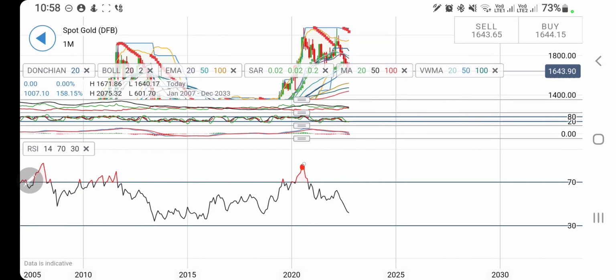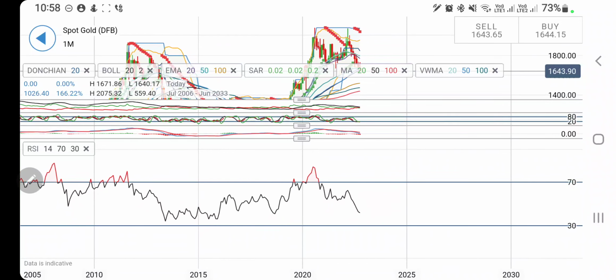Also look at RSI. The monthly RSI has achieved the peak here. A drop, consolidation, and again looking downwards. Probably at least these levels should be achieved here, hence a little more drop can be expected, and in fact this time it may try to take it into the oversold zone.